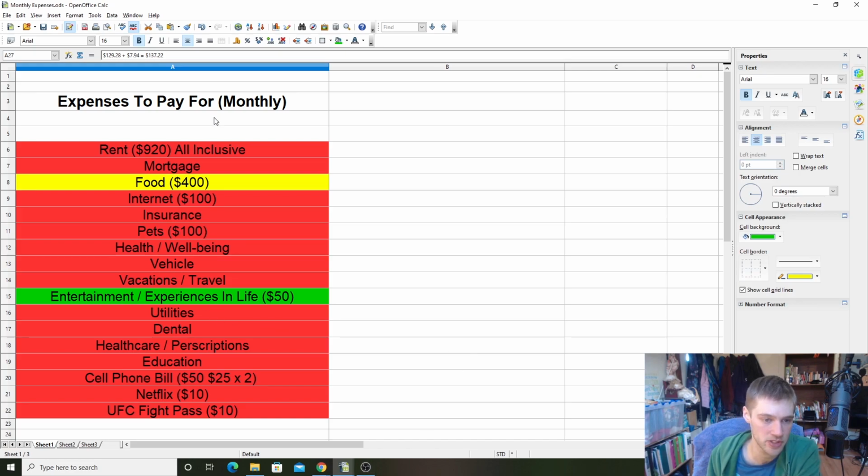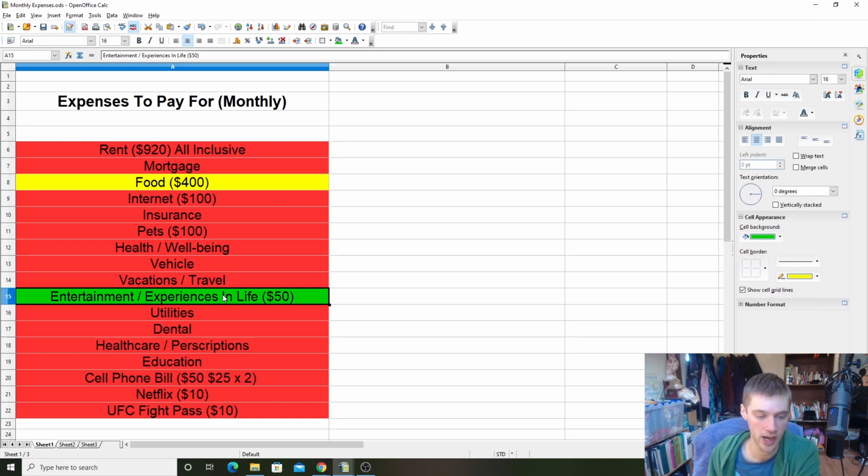But here's some of the expenses that we're paying for. In my last video, I mentioned a few things, so we'll just cover them really quickly. So we're obviously focusing on our food budget, and we're focusing on the entertainment budget. This is something we're going to be spending in terms of, this could be like eating out, going for different activities and stuff. We're focusing on a budget of $50 a month.